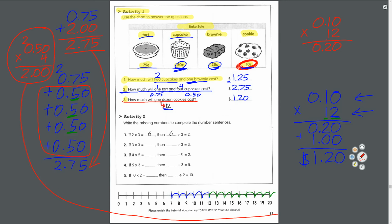Now, because we're going to the tens place, we start with a 0. Now, 0 times 1, any number times 0 equals 0. Drop the decimal. 1 times 1, skip count by 1, one time. 1. 0 times 1 equals 0. We don't need to put it over here because we don't start numbers with 0. So now we're going to add these two numbers. 0 plus 0 equals 0. 2 plus 0 equals 2.